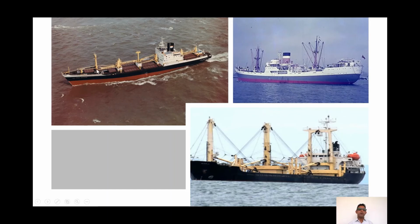And this ship is a modern type of general cargo ship because it has cranes. So for your knowledge, these are called general cargo ships. They carry cargo which is in bags, like rice bags, sugar bags, cement bags. So many things can be carried in these ships. Quite flexible because they are able to carry different kinds of cargoes.